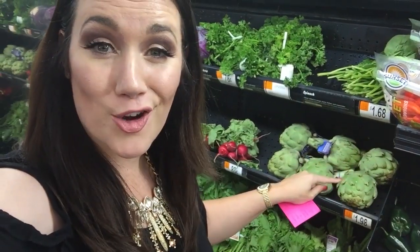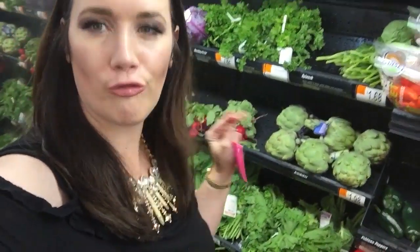Y'all knew I couldn't pass the artichokes without getting one. I have a whole video on how you make artichokes, an awesome easy keto meal. It's super simple. You can make this bad guy right there really easily. You don't need fancy things. It's so good, and it's so great for ketosis. It's really, really good, and it's a vegetable. Surprisingly, it's a really good vegetable too.